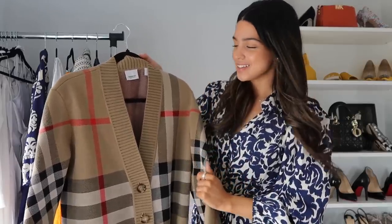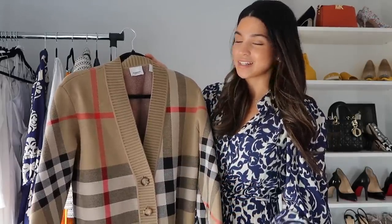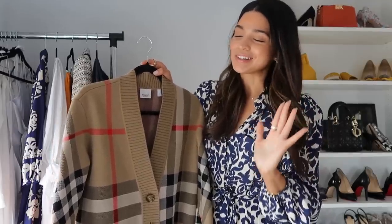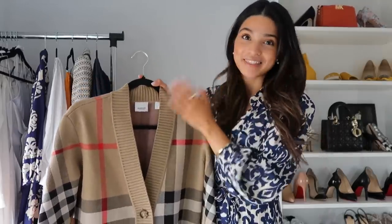And so I just had to put it in this haul because it gets so much wear. And so I wanted to show you guys how I would actually style this for the summer, because it does look like a very fall winter piece, but believe me, it is so easy to wear in the spring and summers. So that's the next piece.